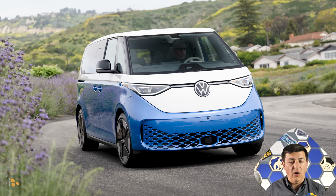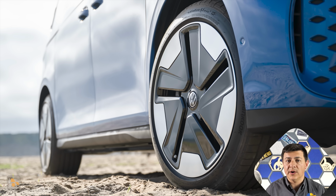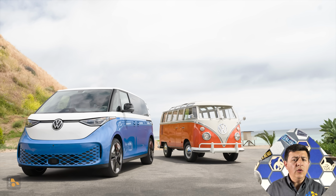We don't know what the all-wheel drive model is going to put out as far as torque goes, but this is an all-new electric motor for the rear. So I wouldn't be surprised if the front electric motor was also updated versus what we see in the Volkswagen ID.4. The tall roofline in the ID.